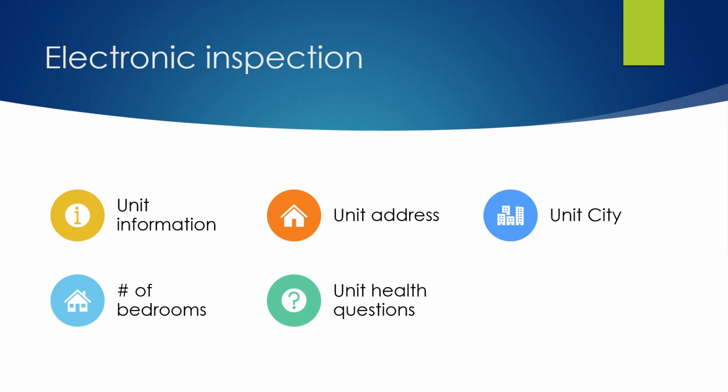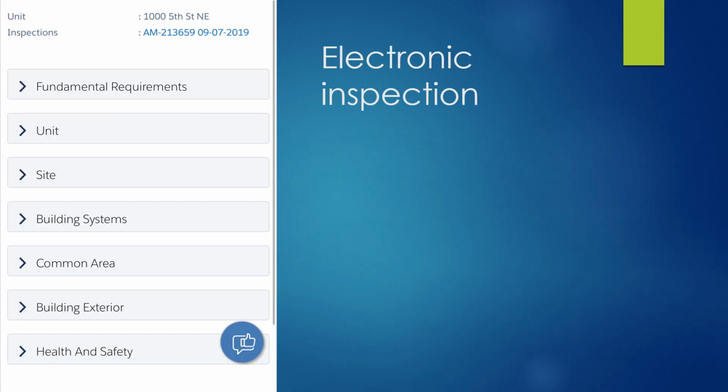Again, it's an electronic inspection. A person is going to be required to put in the unit information, unit address, unit city, number of bedrooms, and there are some unit health questions. When a person looks at this, this is the main screen. There's the unit, the inspection number, the generated number, and the date.